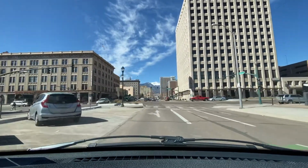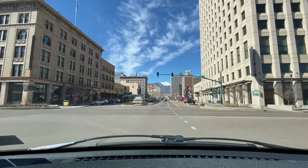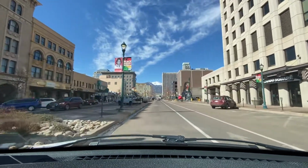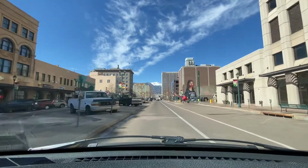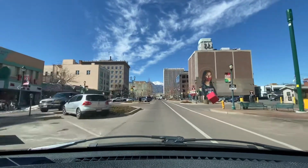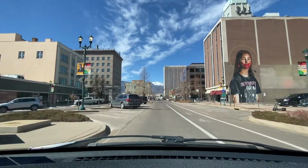Pikes Peak and Nevada. We got the 2 Nevada building on my right hand side. We got another statue on my left. Winfield Scott Stratton. That's that statue right there. That's that gentleman's name. We got a nice mural on my right. Wow, look at that mural. We got a nice theater on our left. Peak, what is it called? Kimball's Twin Theater? It's called the Peak.